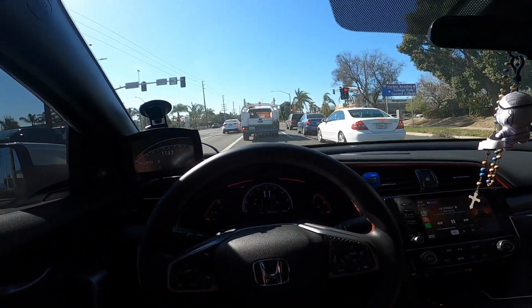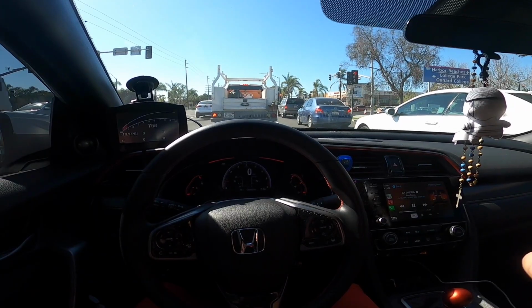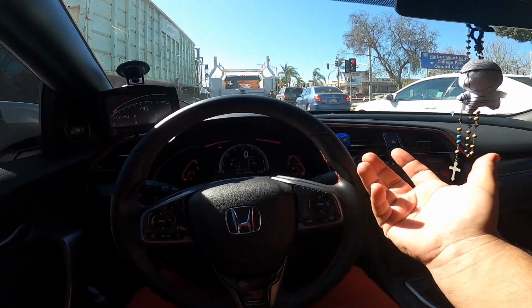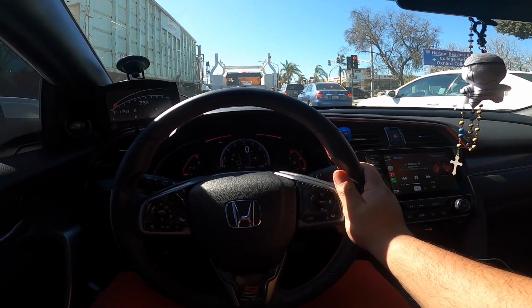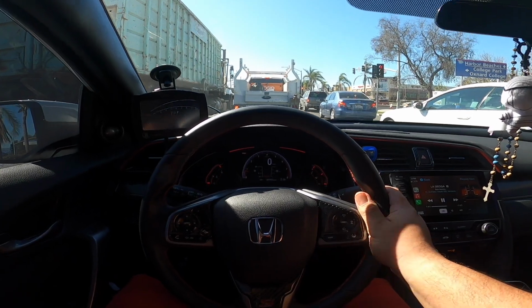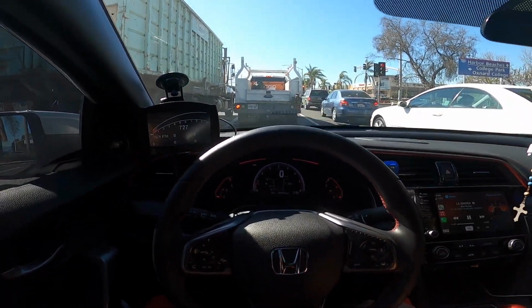Plus, I'm gonna be getting the TSP tune as well, just so that I can drive both tunes and see the big difference in both. I think the only person I've seen that has done that is Cameron Hill, and I want to experience that for myself for this car, because I'm planning on keeping this car for a very long time.